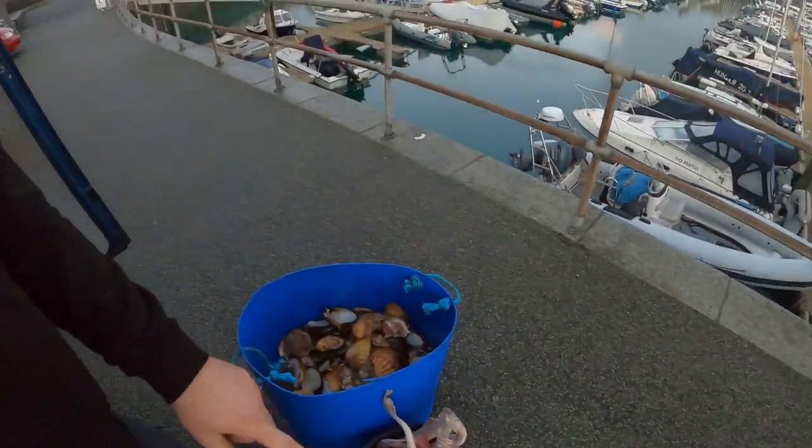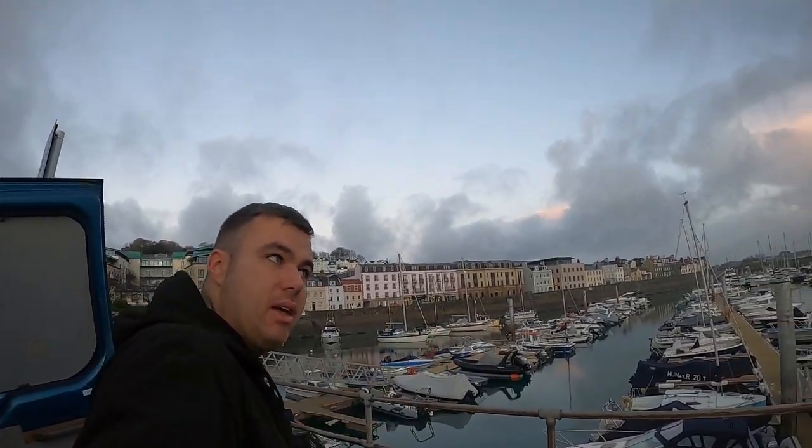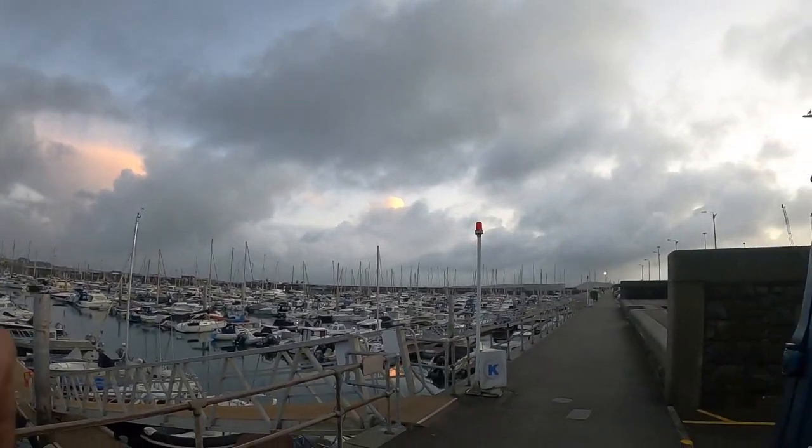Anyway, I'm going to get my rod out of the van. We're going to get this lot carted down to the boat. We'll get the boat started and let's get out there. What a morning.